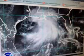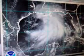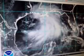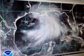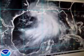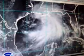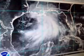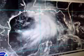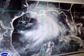It really is. And it starts to draw your mind back to the remnants of Tropical Storm Allison back in 2001 in Houston. Not even a tropical storm at that stage, and it dumped 38 inches of rainfall. It doesn't need to be a Cat 5 hurricane to produce massive amounts of rainfall, folks.